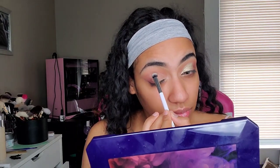I'm gonna try applying it dry first. Oh wow, that is like butter. Wow, that is super pigmented. It literally just glides on like butter. Like, did you see that?